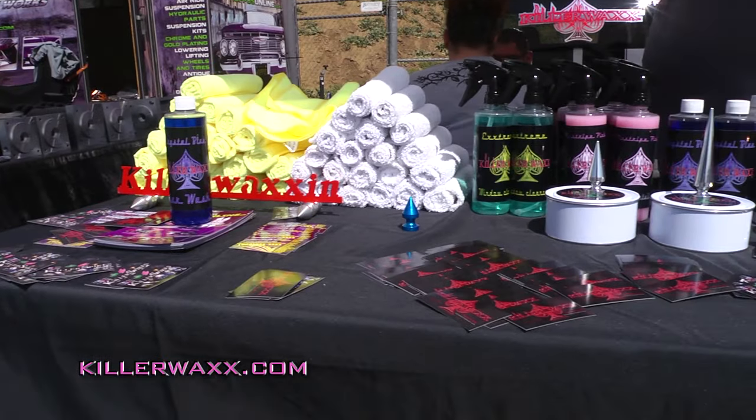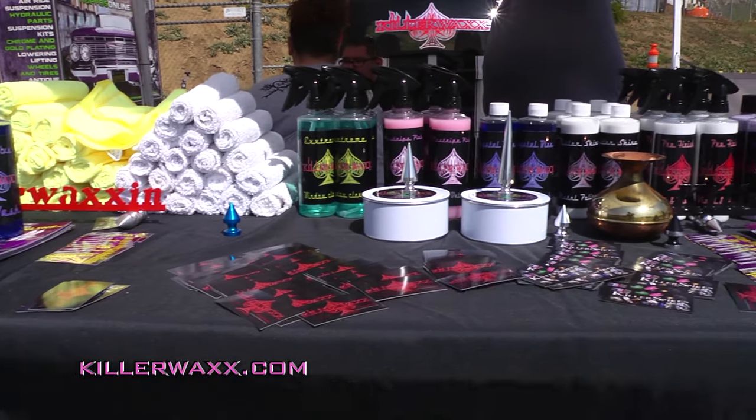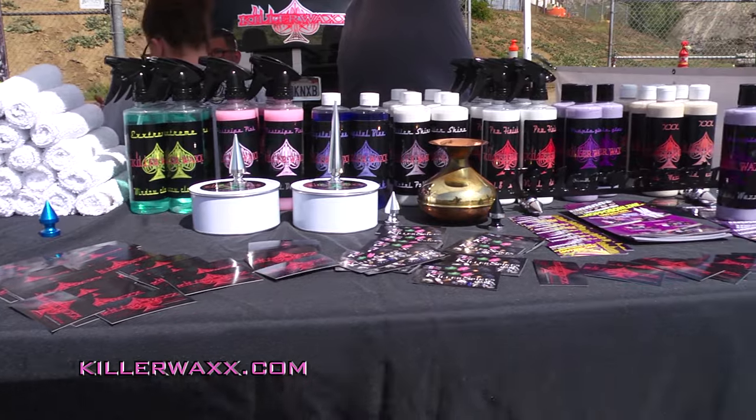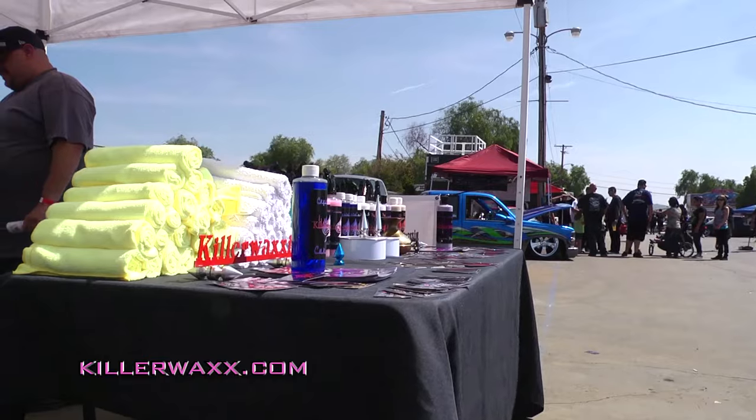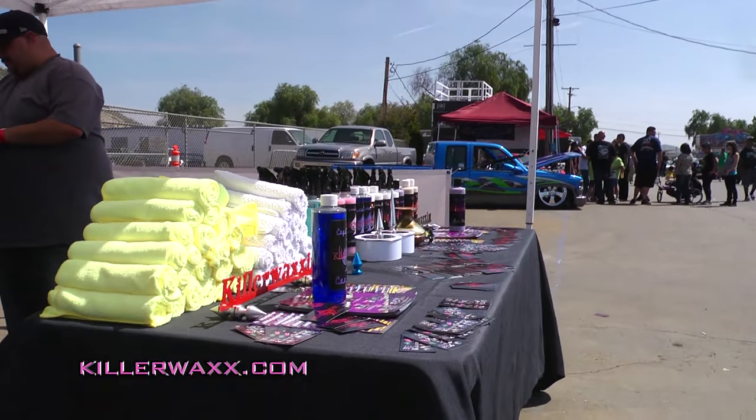We're here today at the Forbidden Fantasy show, in the Hoppo's booth, Killer Waxing. We just want to get our product out to all the mini trucking guys so they can see it. We've done several demos out here today so you can get an idea of what we're doing.